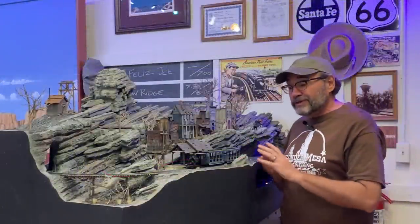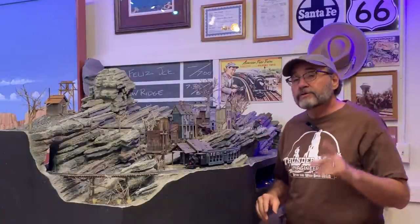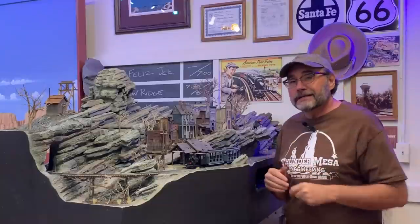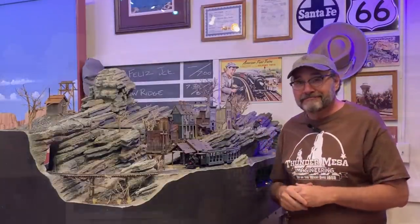And now with the front side soundtrack installed, I'm going to rotate the whole layout around so we can get to work on the Haunted Hoedown inside Cadaver Caverns with its special effects light and sound show. This is the area I'm talking about.